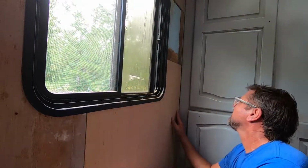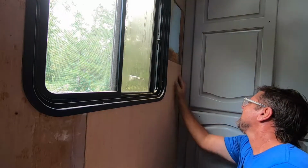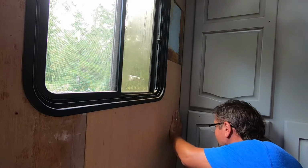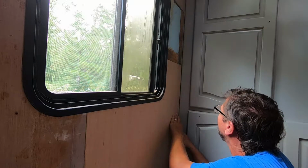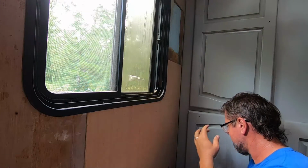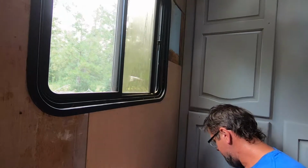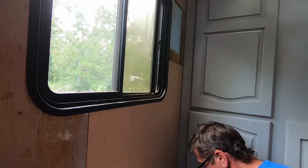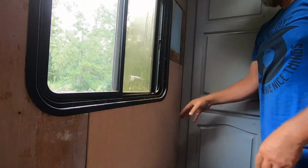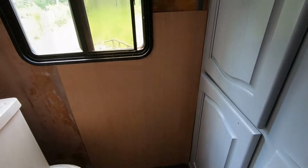Alright, I'm gonna have to take some off of this side over here, off this edge, right in this area. Yep, right in that area. So that was pretty close. And then down here at the bottom. Alright. It was definitely pretty close. Alright, let's do a little bit of trimming and go from there.